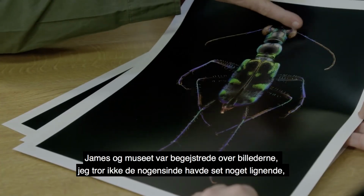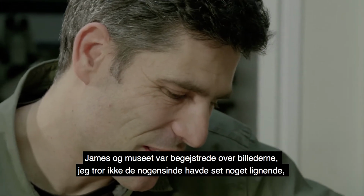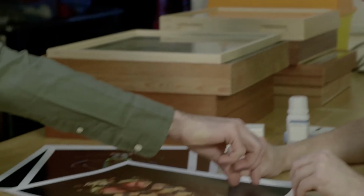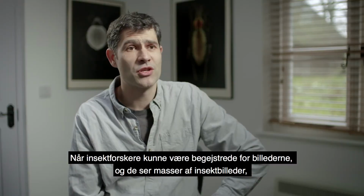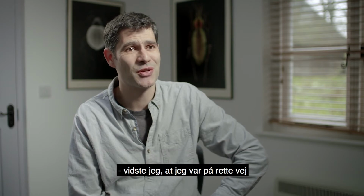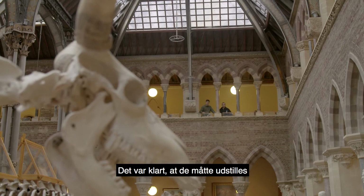James and the museum were excited to see these pictures. I don't think they'd seen anything quite like them before. Certainly not at this scale and not in this amount of detail. Now, when I saw an entomologist excited about these images, and they see a lot of pictures of insects, you know, I knew I was onto a good thing. It was obvious that they had to be exhibited somehow.